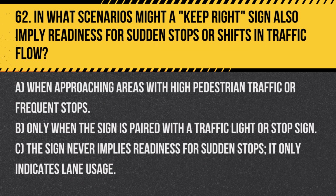Question 62. In what scenarios might a keep right sign also imply readiness for sudden stops or shifts in traffic flow? A. When approaching areas with high pedestrian traffic or frequent stops. B. Only when the sign is paired with a traffic light or stop sign. C. The sign never implies readiness for sudden stops. It only indicates lane usage. Answer: A. When approaching areas with high pedestrian traffic or frequent stops. A keep right sign can indicate upcoming hazards or conditions requiring caution and readiness to stop.